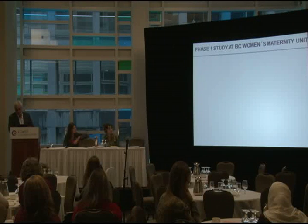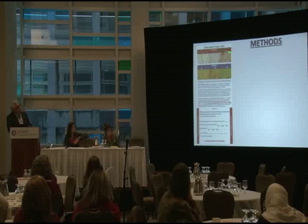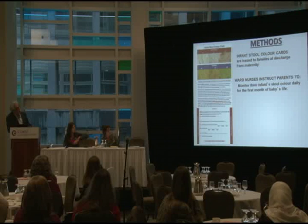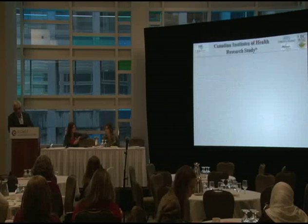Well, we did phase 1 of this study at BC Women's and Children's. Our aim was to evaluate the best way of introducing this screening program and the most cost-effective way of doing it. So here we created a poop card. We had these cards issued to families at the time they were discharged from maternity. We had the ward nurses instruct the parents to monitor the kid's poop color every day for the first month of the baby's life. And then the parents were asked to complete this business reply card at 1 month with what their kid's poop color was, so we could assess how parents were using the card.